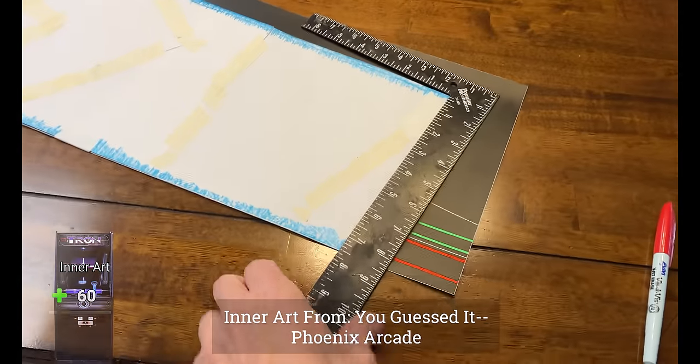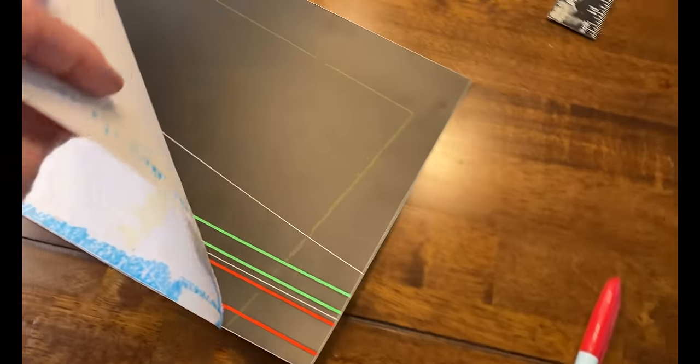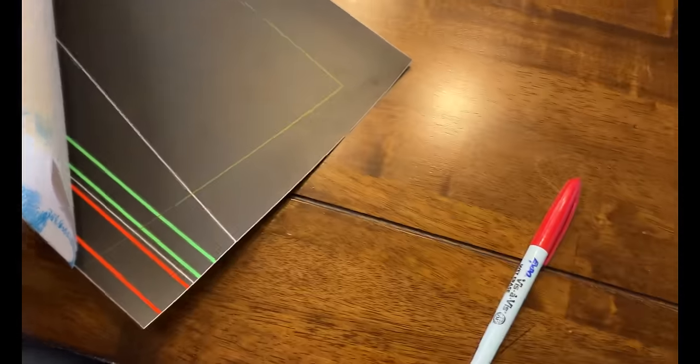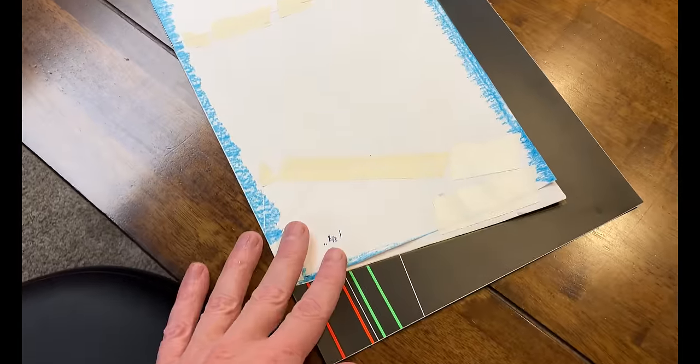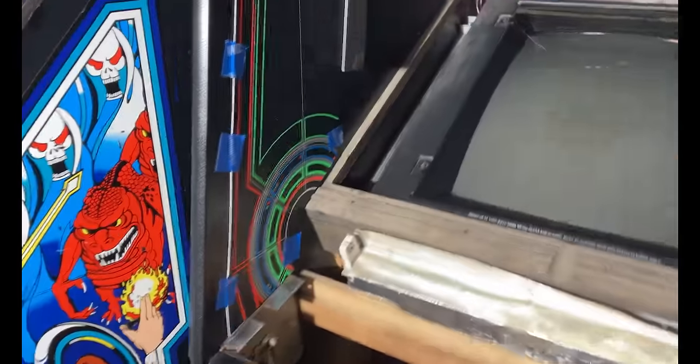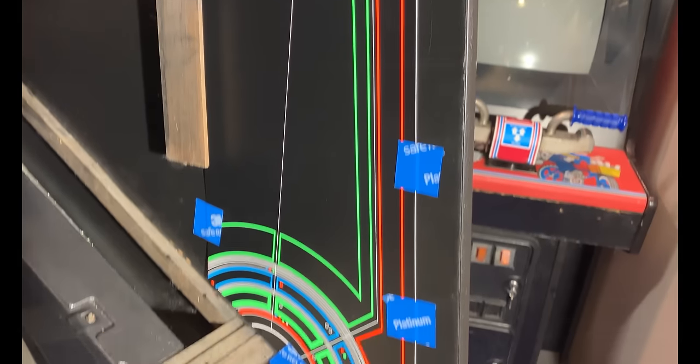I've got the side art copied over, traced onto the template in wet erase marker so that I can see the lines, and I'm gonna cut it to shape. All right, I've got these taped back on with painter's tape where they are going to be positioned, just like that.